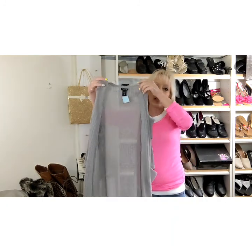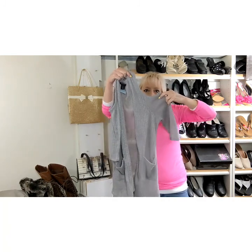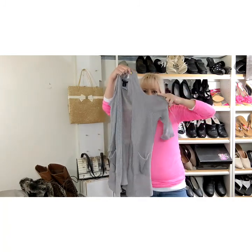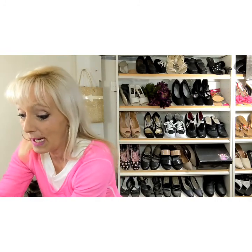I also do them hanging on the wall, and sometimes I'll tape them up on the wall, so this portion of it will show that it's cold shoulder. Cold shoulder is not easy to list. If you have a great way of listing cold shoulder items, leave that in the comments. I appreciate it.